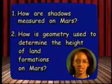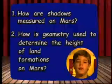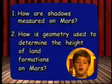How are shadows measured on Mars? How is geometry used to determine the height of land formations on Mars?